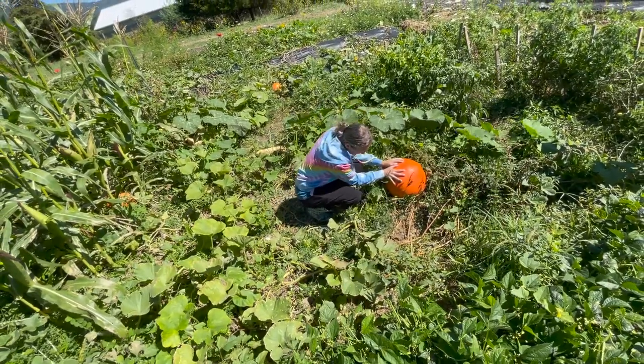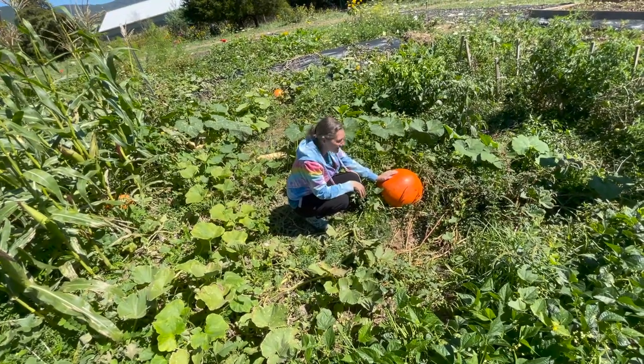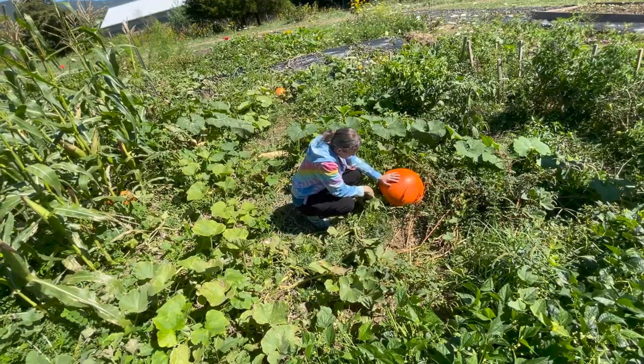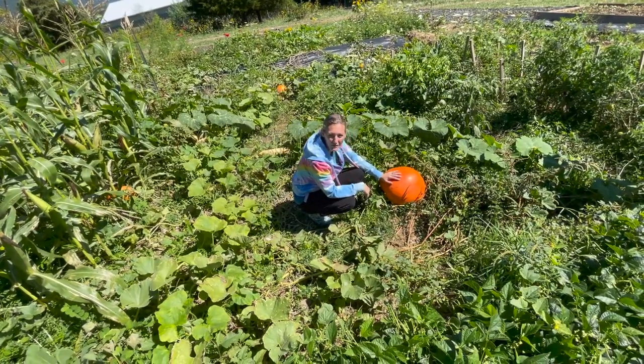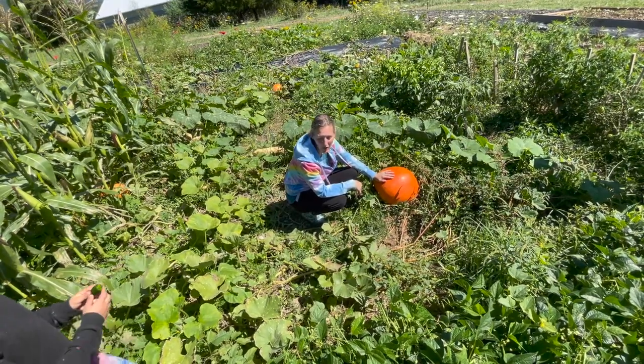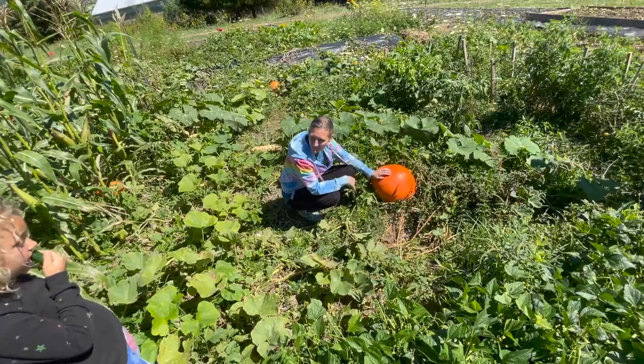Here's our big old pumpkin. It's huge. I mean, I've seen bigger pumpkins, but for us, it's huge. It's just continuing to grow, and we're just going to let it go until the vines die back, or I guess before frost. If we're going to get a frost, we'll come up here and get it. Right, Lydia? It's a very pretty orange, isn't it?